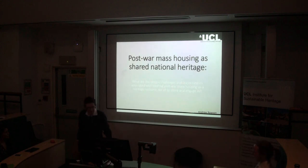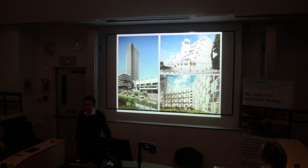Hi. Post-war mass housing and shared national heritage. Over the last 20 years, a slightly unlikely victory, if you want to call it that, has been achieved. These buildings were not only in the recent past considered ugly, but as contributing to crime, social decay, urban degradation, and the like. They have now been recognised at an official level, at least, as part of our national heritage through the listing process.